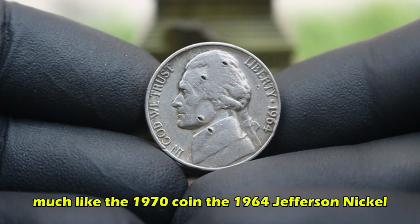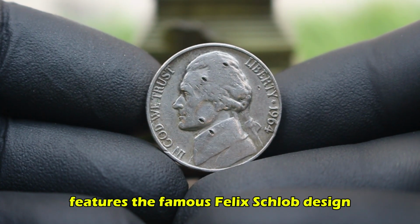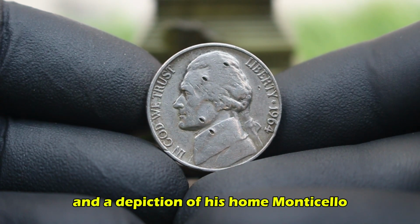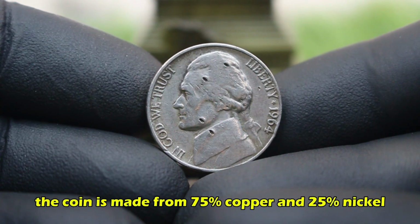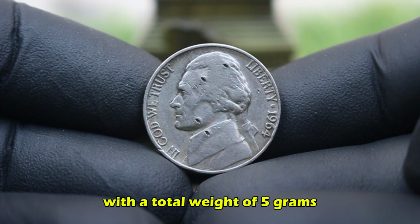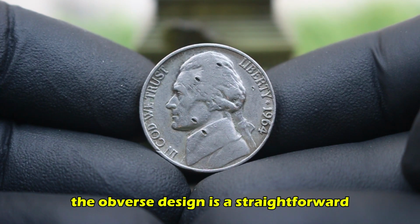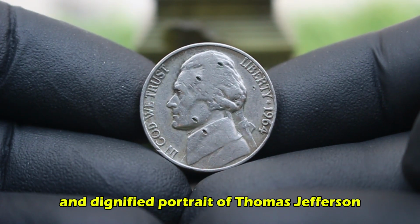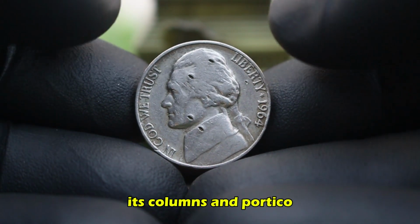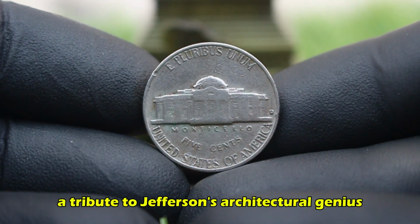Much like the 1970 coin, the 1964 Jefferson nickel features the famous Felix Schlag design, with a portrait of Jefferson and a depiction of his home, Monticello. The coin is made from 75% copper and 25% nickel, with a total weight of 5 grams. The obverse design is a straightforward and dignified portrait of Thomas Jefferson, while the reverse presents Monticello in the background, its columns and portico a tribute to Jefferson's architectural genius.